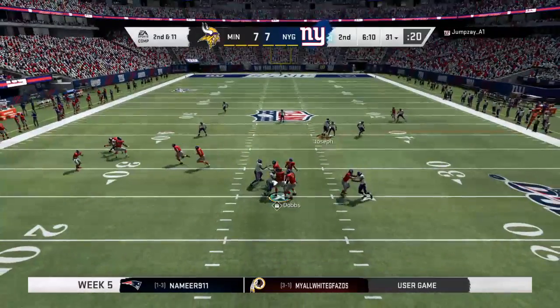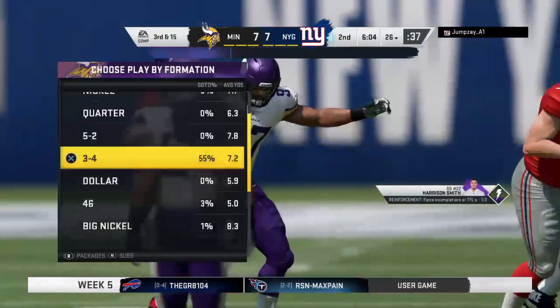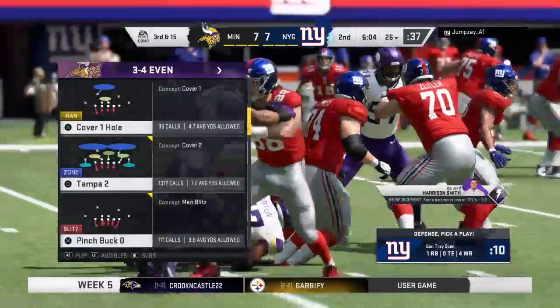On 2nd and 11 now. Dobbs. Pressure coming from the Vikings, and they get there and bring him down. Everson Griffin in there to get him, and that is sack number 6 now for him on the year.